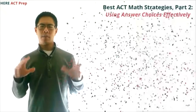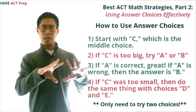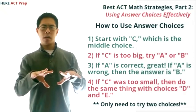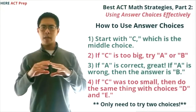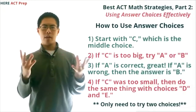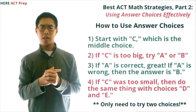Regarding the how, the most efficient way to use the answer choices is to start with C, since it will always be the choice that's right in the middle. If C ends up being wrong, then we only need to pick one more choice to find the right answer. If C ends up being too big, then we know the answer needs to be either A or B, so we just need to pick either A or B to plug in. If it's right, then great. If it's wrong, then we know the answer is the other one.